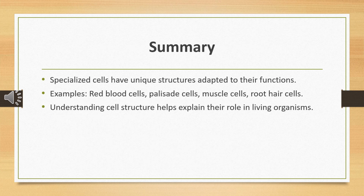Let's recap what we've learned today. Specialized cells have unique structures that help them perform specific functions. Red blood cells carry oxygen, palisade cells absorb light, muscle cells help us move, and root hair cells absorb water and minerals. Understanding these cells helps us see how amazing living things are.